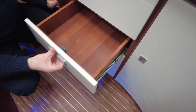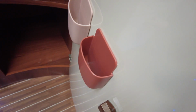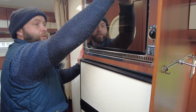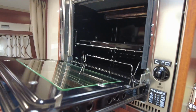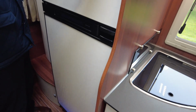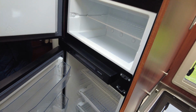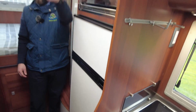It is, isn't it? That's brilliant, that is. Loads of cupboards. That's a really big one. Yeah. Perfect. A couple of places to put items in the side. You can tell the previous people have thought about this. I like this. Then to the side here, we've got your oven, he says. That's why. Clever. Lovely. And then below, you've got your freezer. Thank you, Wendy. And your fridge, which is a Thetford, which is nice. And you've got Dometic up above.